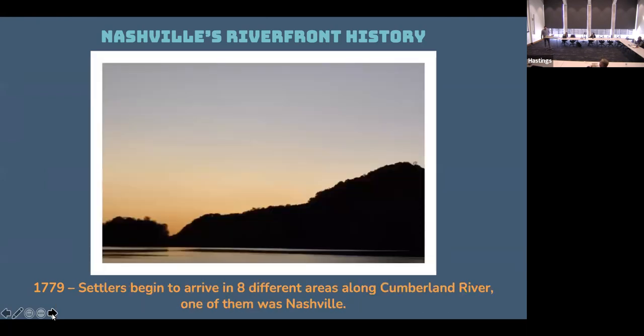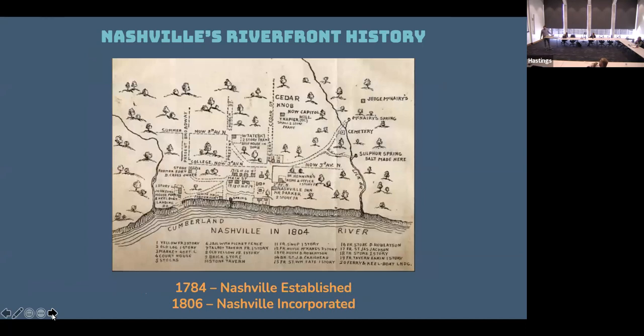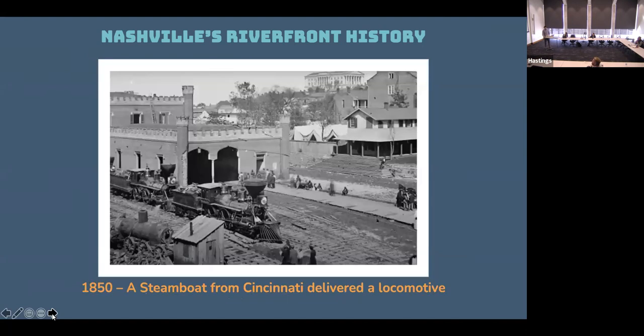Then in 1779, settlers began to arrive along the banks of the Cumberland, and they settled on 8 different areas. One of them ended up being what we know today as Nashville. It was established in 1784, and then officially incorporated in 1806. There's some fun artistic imagery of the growing, budding community of Nashville.